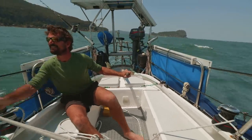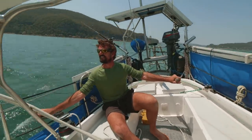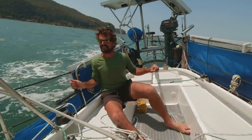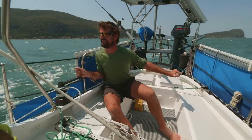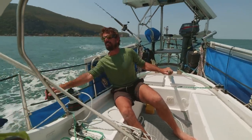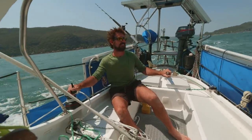I don't think we lost much speed. We didn't lose a mast. The other thing is, we don't really have our sails set as efficiently as we could, just because we're just chilling out.